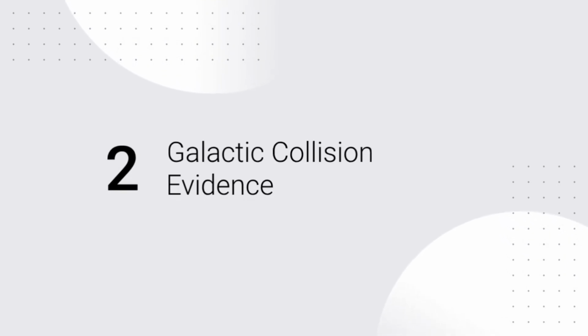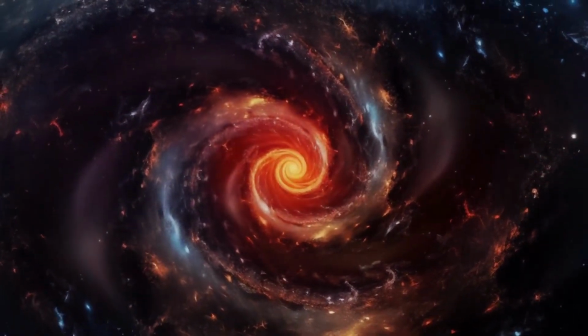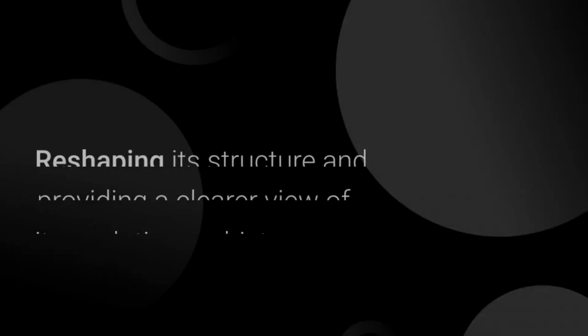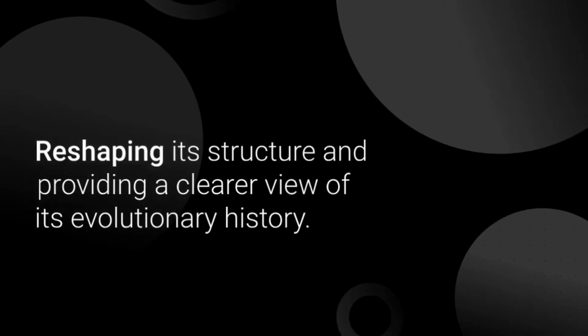2. Galactic collision evidence. Astronomers found remnants of the Milky Way's last major merger with a smaller galaxy, reshaping its structure and providing a clearer view of its evolutionary history.